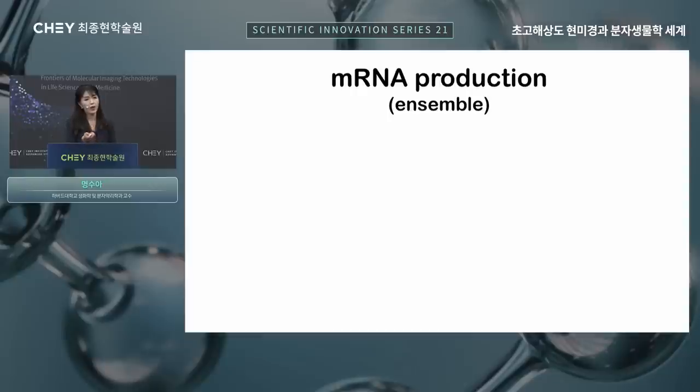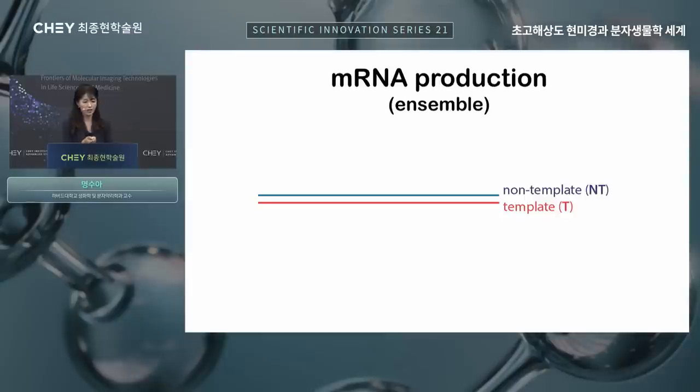Okay, so the way that we measure transcription in ensemble solution is shown here. This is important to remember: the top strand will always be the non-template strand, and the bottom will be the template strand. We locate a promoter here, and we position the G quadruplex forming sequence either on the top non-template strand or on the bottom template strand.